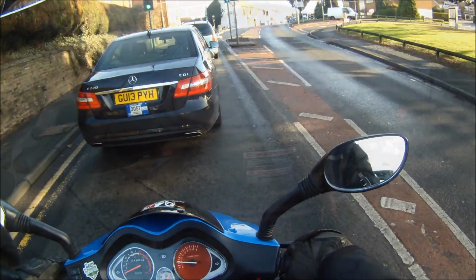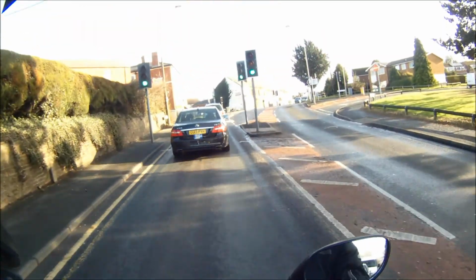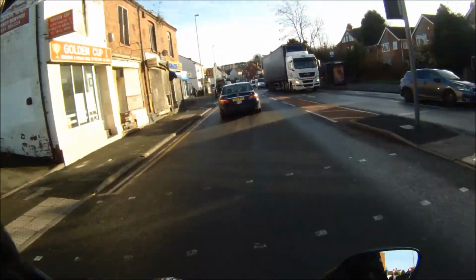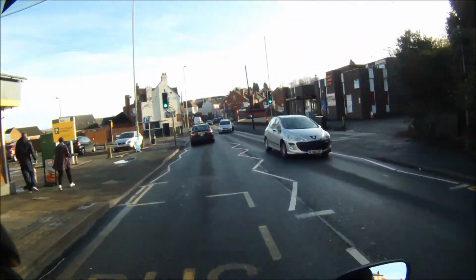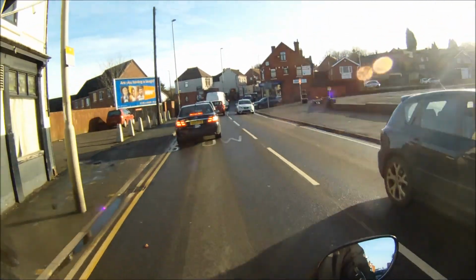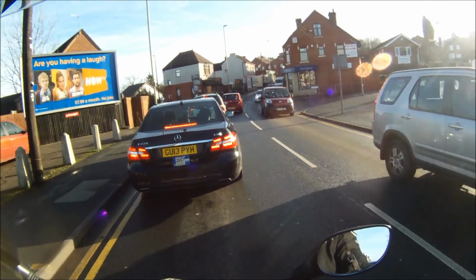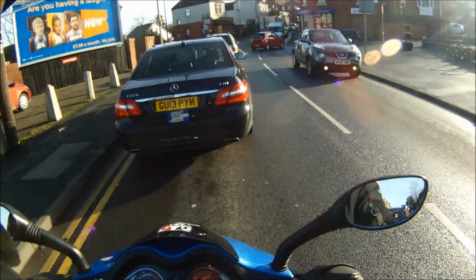On the old dash there, you get the speedo, which is in kilometres, and the miles per hour are on the inside. They're a little bit smaller, so you do have to look a little bit harder to see how fast you're going. You've got a fuel gauge, which is fairly accurate, and a rev counter. You've got the instrumentation lights, your left and right indicator, and your main beam. Simple, no frills.